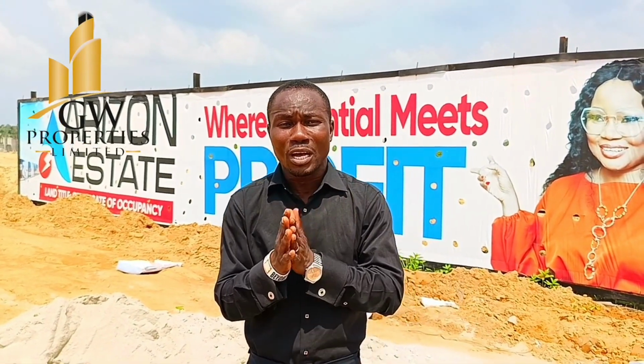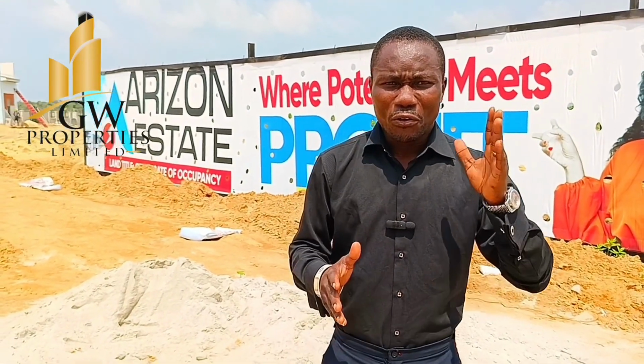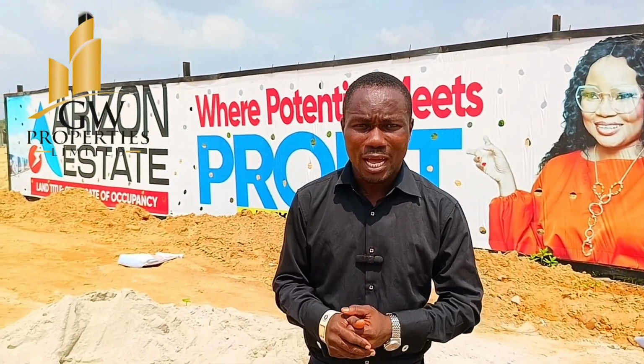So you can still own a plot of land here. It's still going for 25 million for 500 square meter, and 300 square meter is going for 15 million with an initial deposit of 2 million. You can become a landowner in Arizon Estate.